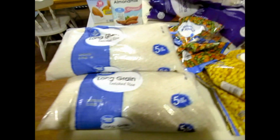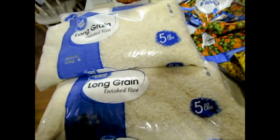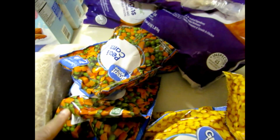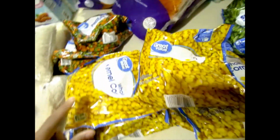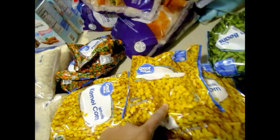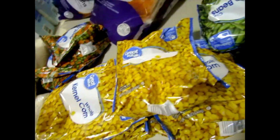Then, I always like to stock up on rice. So I got 3 5-pound bags of rice. These were supposed to be carrots, but they were out of them, so they substituted peas and carrots. They got 2 of those. I think it was supposed to be 6 bags, but 5 is all they had, because I tried to get 6 bags of each. So I got 6 bags of corn, 6 bags of green beans.